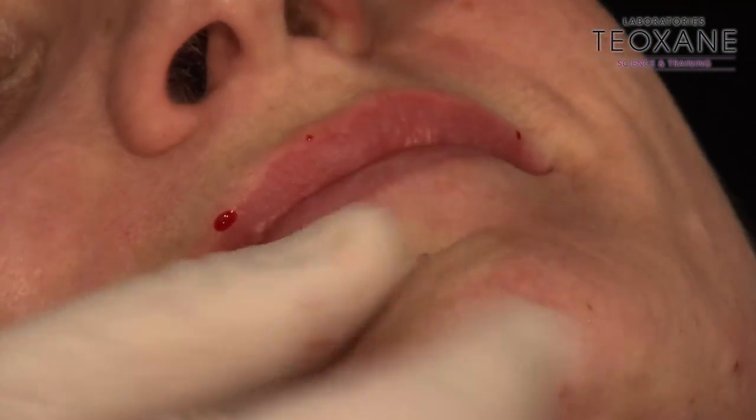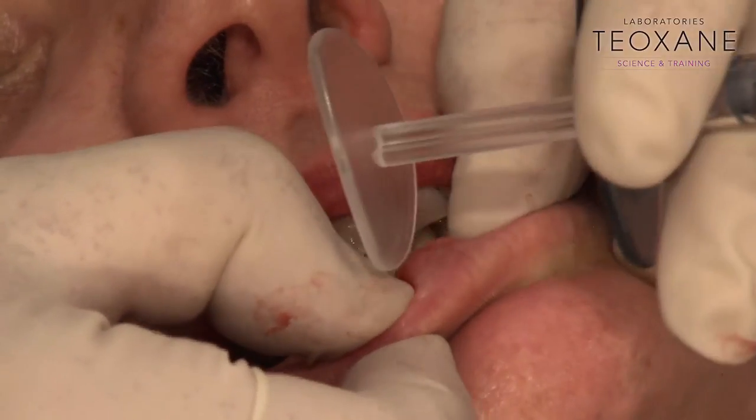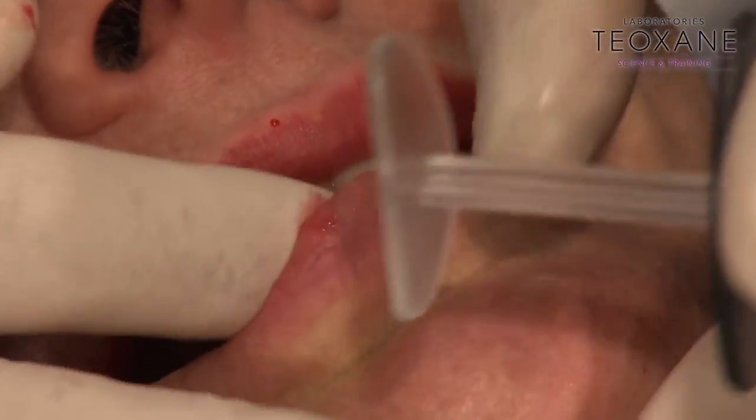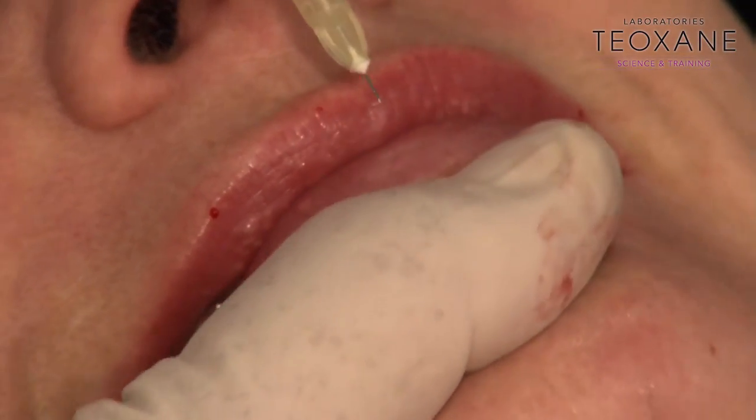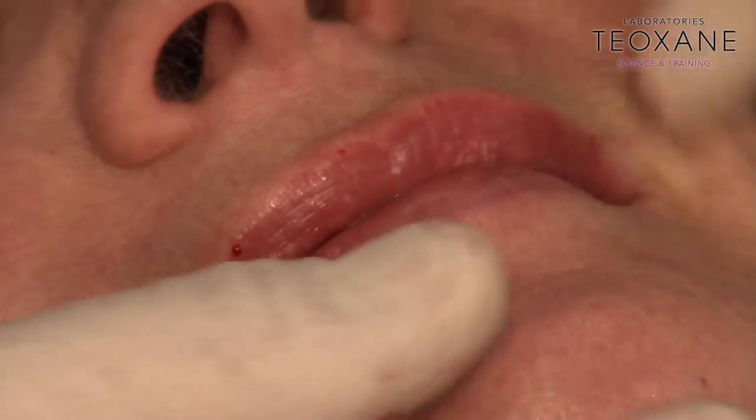You see, she has a problem with the support. The gums are very flat, so the lip is not leaning on the gum like a ski jump to come out. So it stays flat. Even when she smiles, everything stays flat. There's no support underneath to push the lip forward. So that's the problem.